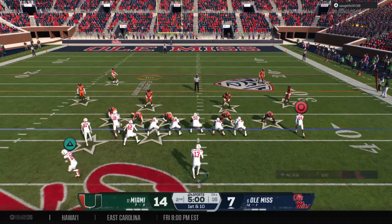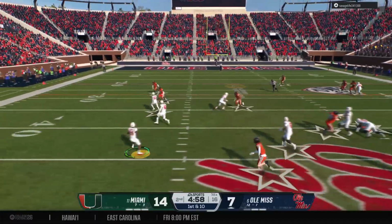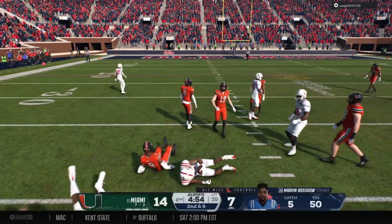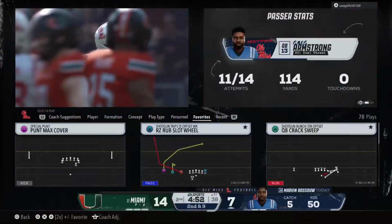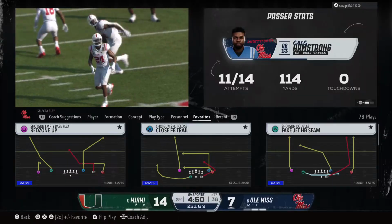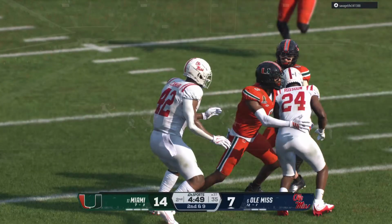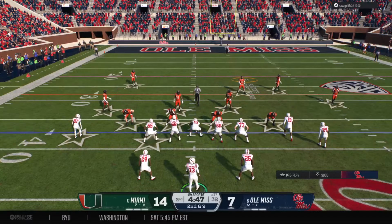And the back now goes in motion. And looking to throw now on first down. And he finds the running back in the flat. And he'll be smothered right at the line for no gain. Boy, they're just fundamentally sound, right where you want to be after the completion. Nowhere to go after that catch.